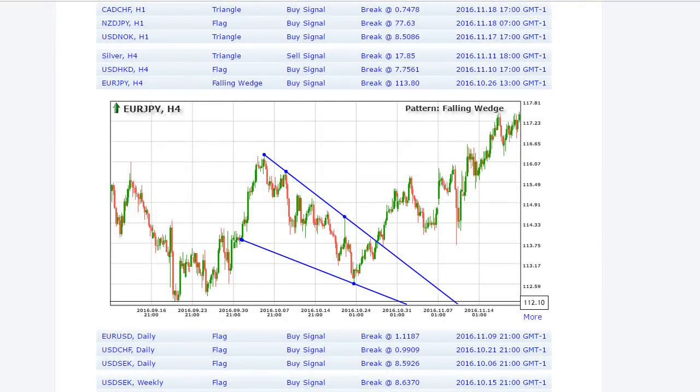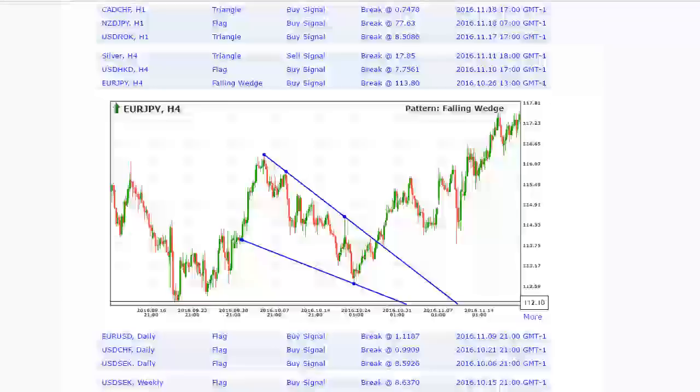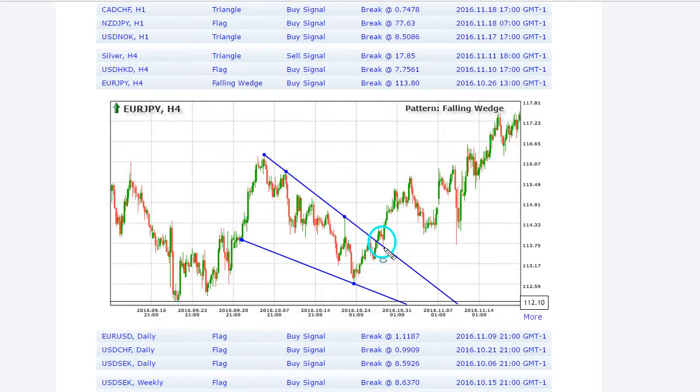These are great moves. And if you missed the original breakout, you can see this red line here, this red candle. There's a pullback to get in this trade. So this is actually phenomenal. This was 113, and now you're up to 117. Right, it's 400 pips.